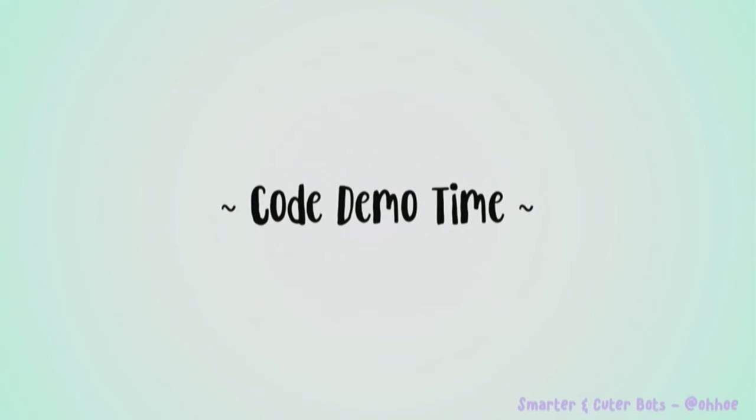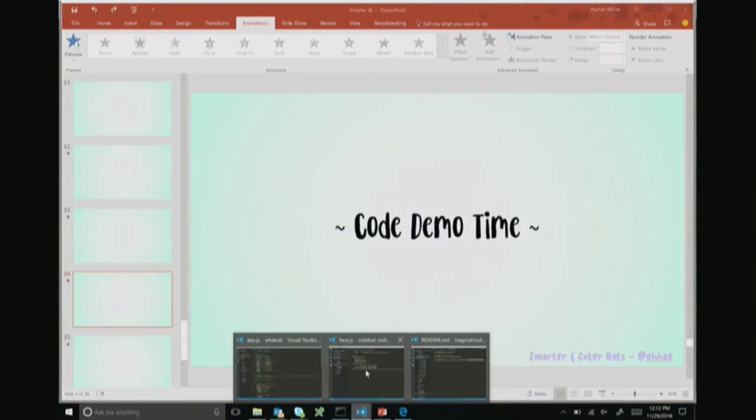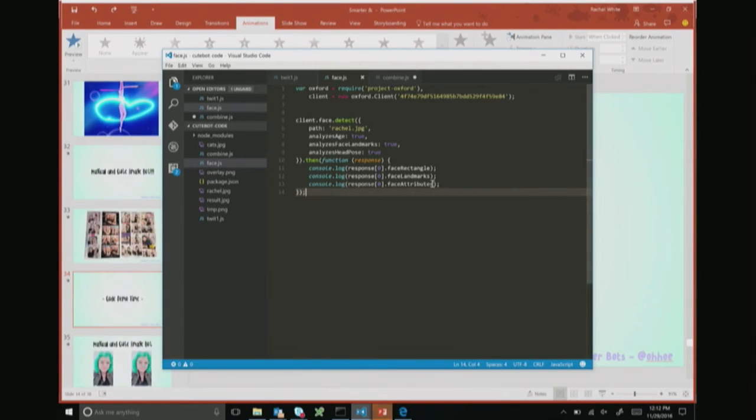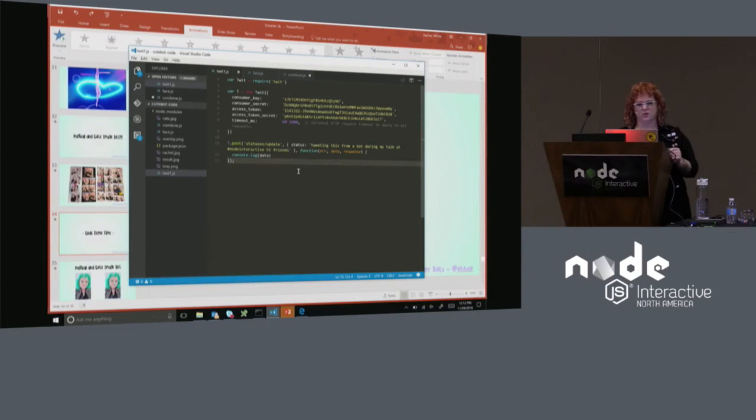So now it's code demo time. I am going to show you today how some of those things work. I have my Twit thing up here. I hope these access tokens are still active and not revoked. We're going to have all of the Twitter access tokens, which you get from app.twitter.com. You have to provide your phone number. It's a pain. And then all it is to post is T.post statuses/update, and my status is going to be tweeting this from a bot during my talk at Node Interactive.